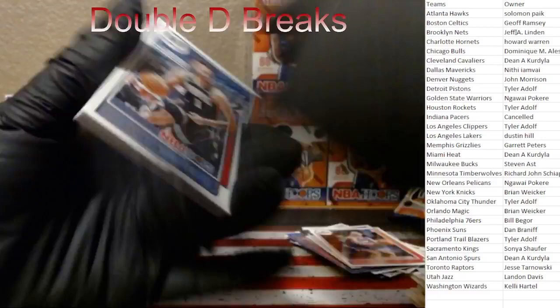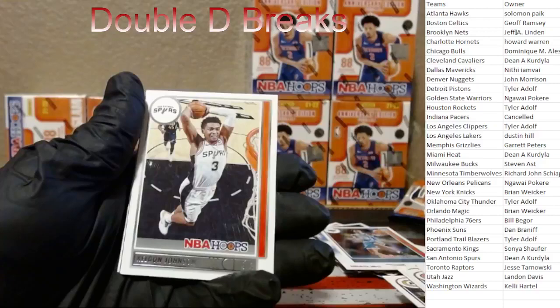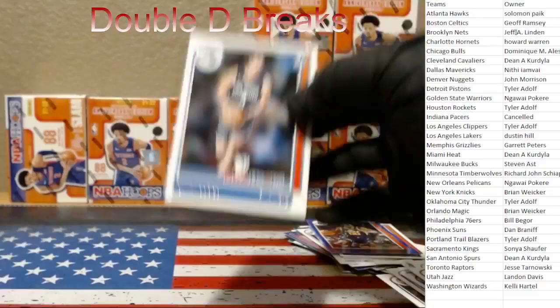Johnson, Durant, Siakam, Anderson, Morris, LeVert, White, Joker, Skyview, Ty Jones, Harris, Hayes, Edwards, Johnson, Adebayo, Powell. We got a Jordan Clarkson, blue, and a Jalen Suggs again showing up to add to the Magic's cards. Magic's are having a decent break.